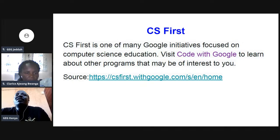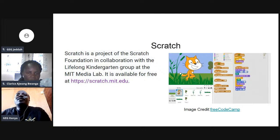So when we talk about CS First, this is one of the Google products which is going to promote computer science. Now, what's the background of Google CS First? Google CS First is coming from Scratch, using the Scratch platform, which our Gigi from Nakuru will explain. As you can see from the screenshot, it is a matter of drag and drop. She will talk about the interface later. But what we mean is that CS First comes from Scratch.